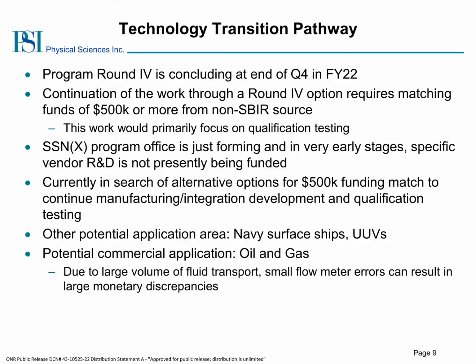Once this technology is transitioned for submarine use, Physical Sciences will also look into other Navy application areas, such as surface ships and unmanned underwater vehicles, or UUVs. There's also a market for flow conditioners in the oil and gas industry. In this field, there is an enormous volume of fluid transport, so the flow meter errors I previously noted can result in large monetary discrepancies.